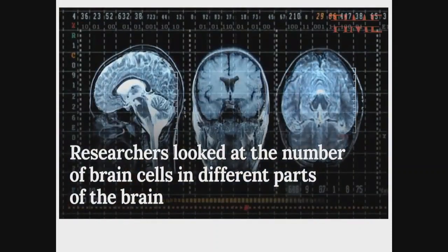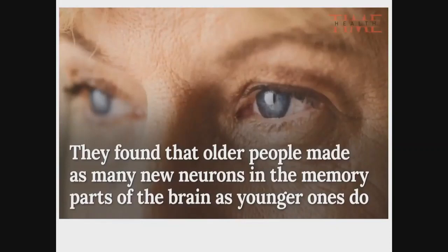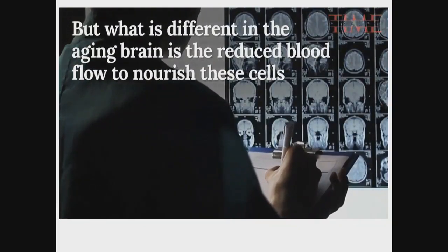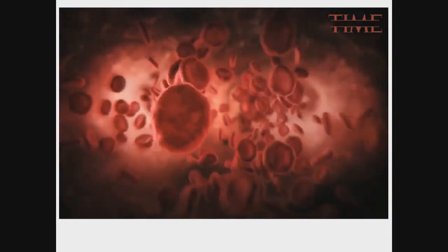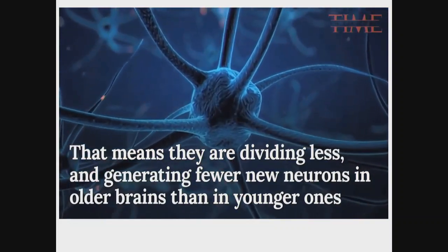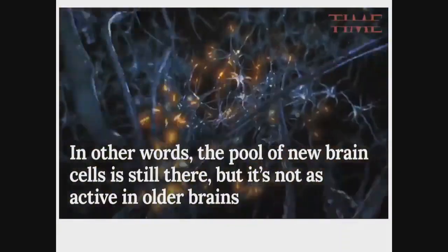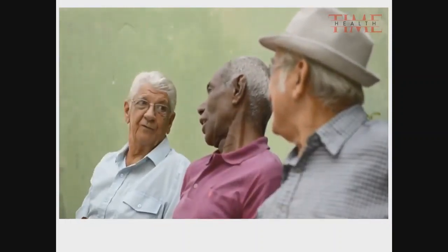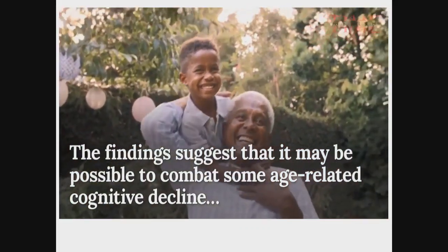Stem cells, this brain is mainly stem cells. Older people retain as many new stem cells as younger ones. In the aging brain, there's reduced blood flow. Brains have less active neurons. So we know older brains are as active as younger brains. So the researchers at Columbia suggested that it may be possible to combat cognitive decline.